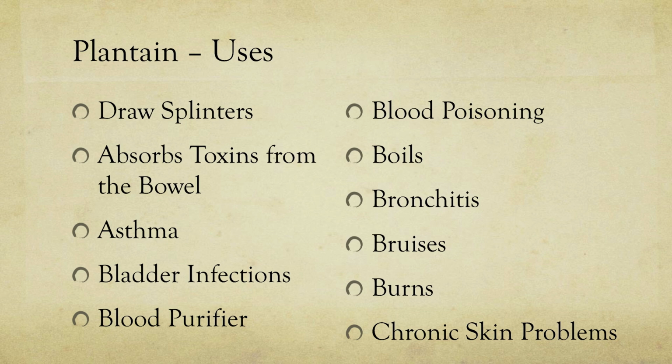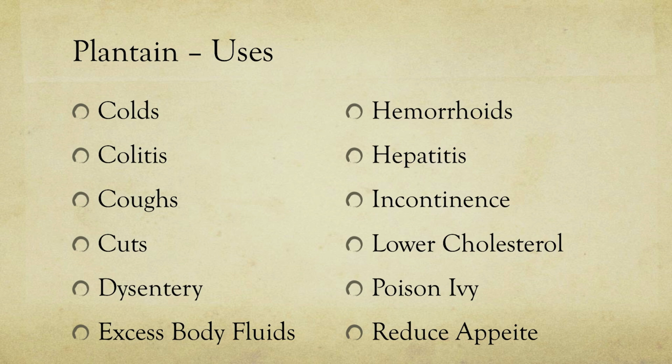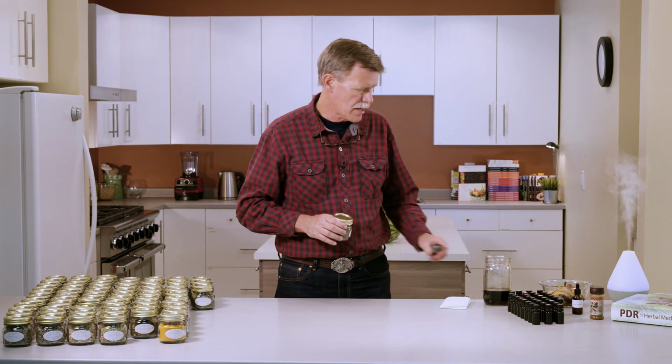Absorbs toxins from the bowels. It's good for asthma, bladder infections. It's a blood purifier. Very important. Blood poisoning. It's good for boils, bronchitis, for bruises. If a person has a bruise, you can put that over the bruise and that will help with the bruise. Burns. Use it on burns. Chronic skin problems, colds, colitis, coughs, cuts, dysentery, excess body fluids, hemorrhoids. Again, you can take that plantain, make you a fomentation, apply that to the hemorrhoid. It's good to heal that hemorrhoid.